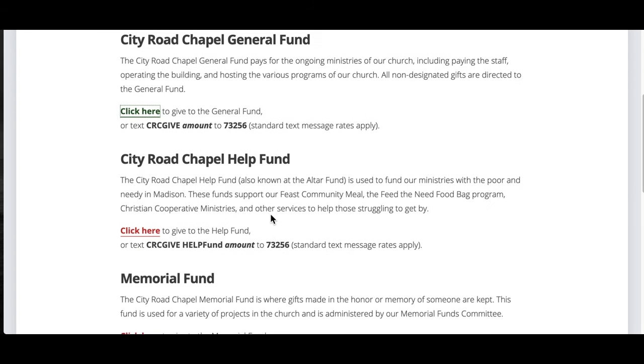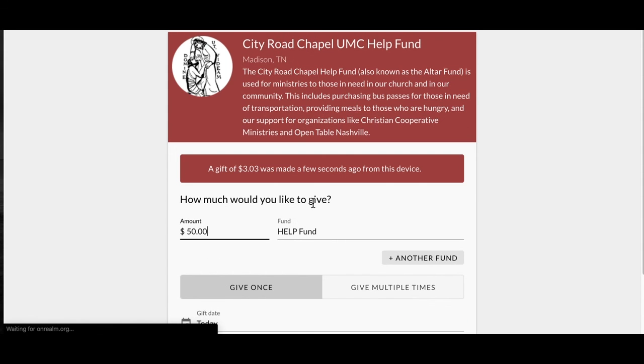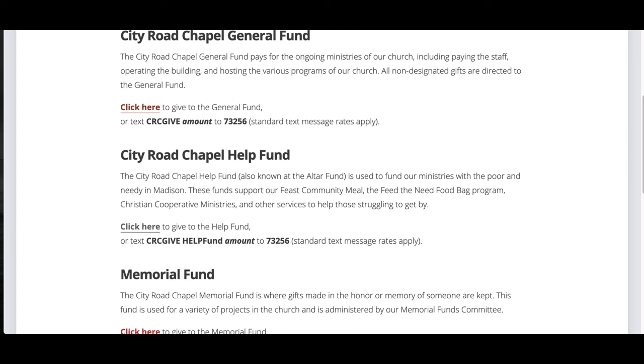Giving to the other funds is just as easy. Just all you have to do is to click the link and follow the same process for the other funds that we have. That includes the Help Fund or a memorial donation.